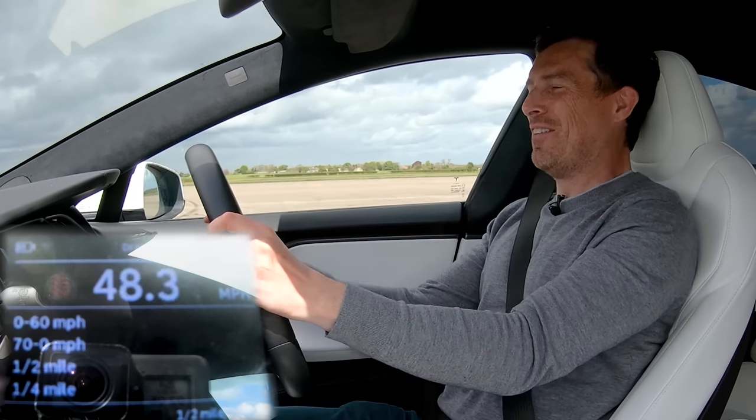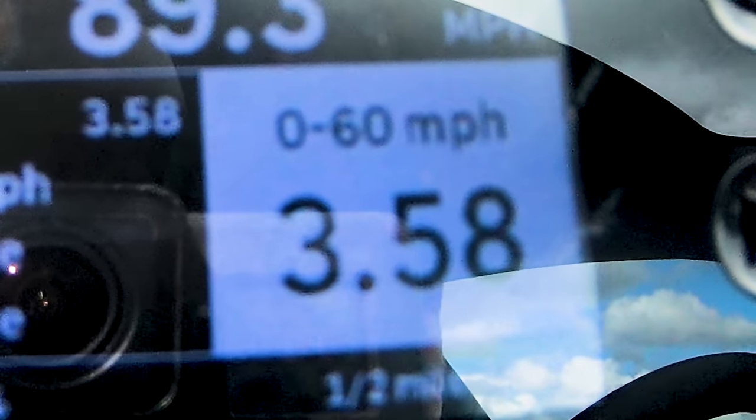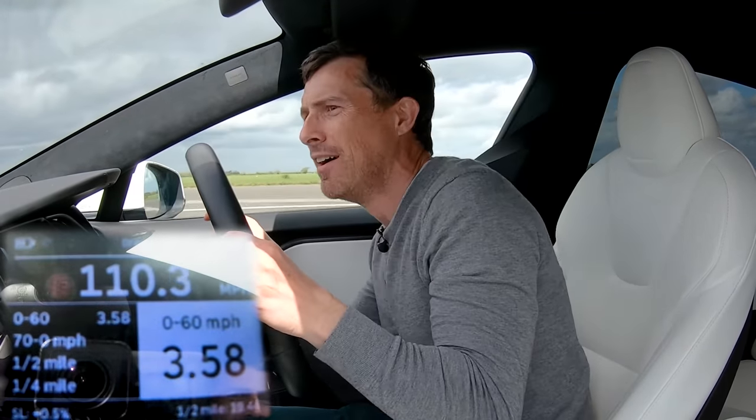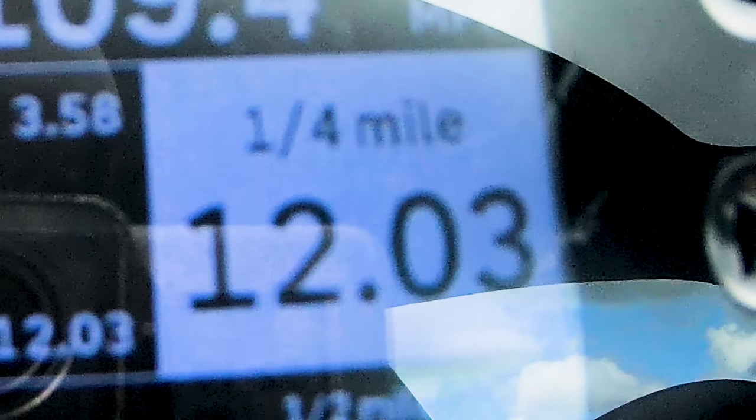Stuff went flying. Whoa, and it skidded a bit. What was that? 0 to 60, 3.58. Let's carry on for the standing quarter. I'm trying to lean forward and see my specialist timing gear here. What does it say? 12 seconds over the quarter mile.